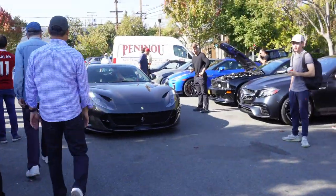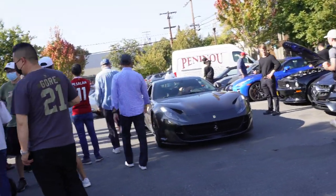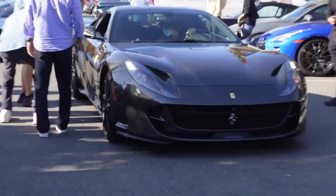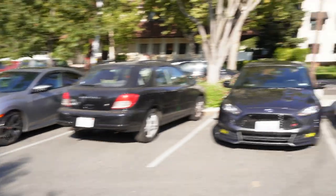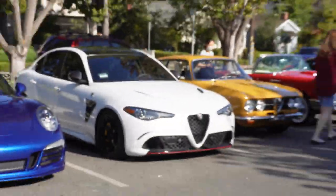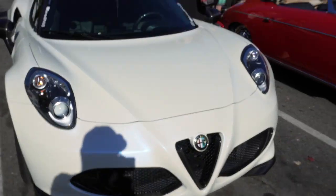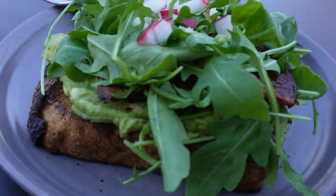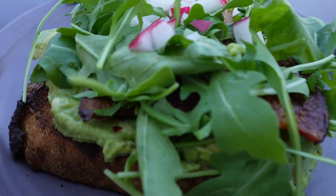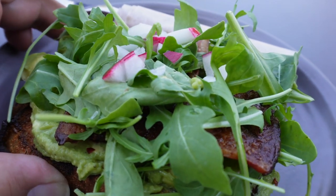Yeah, this is a good turnout. I thought, you know, because I got here late. Man, that is nice. All right, so we got my 4C out here. It's good company and a familiar Type R down there, but Avocado Toast. There we are. It has been months since I've come here for this goodness. Got the coffee too. And of course the cars.